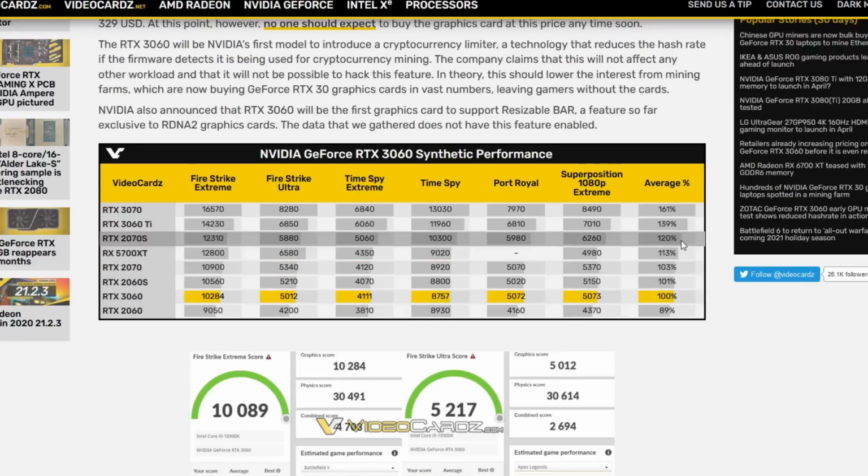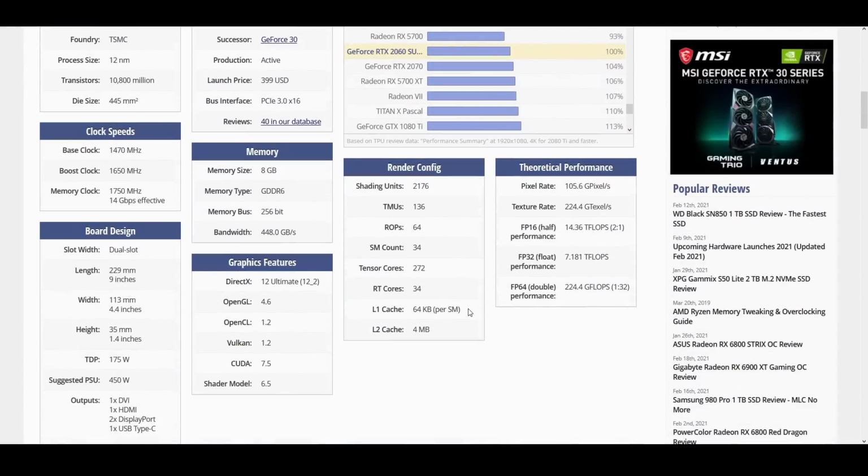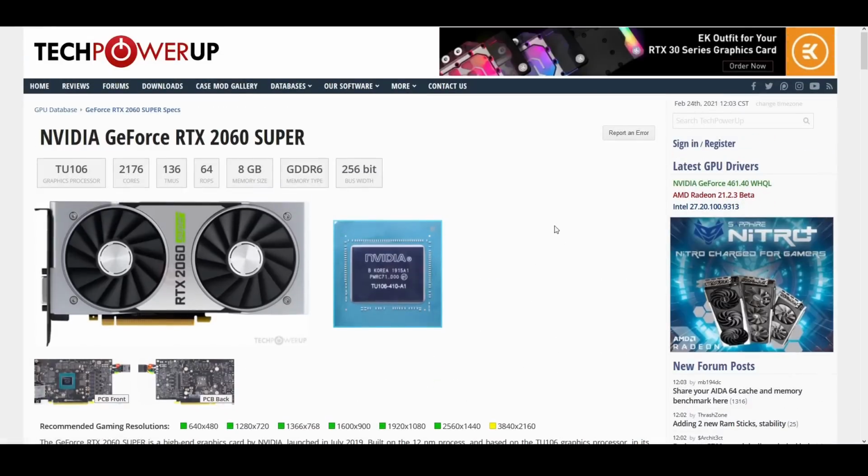And then the 2070 Super is 20% faster. Now, if the 3060 were around 2070 Super performance levels, that would be about a 30% performance jump, which is typically what you expect from a new generation of graphics cards. This time around, apparently that is not the case. In fact, we're basically just getting another 2060 Super. If we scroll on down here, what I find a bit interesting is the 2060 Super comes in at 175 watt TDP, which is actually below what the RTX 3060 is drawing. So you actually get better performance per watt from last generation's RTX 2060 Super.